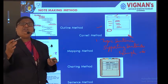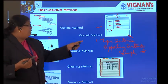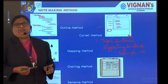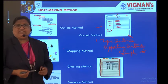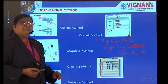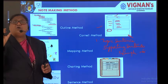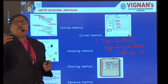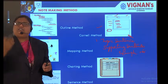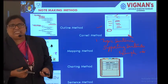In the same way, when you are given a chart like that and you are asked to write in words, you should know the proper sentence structure and you should know the proper paragraphing. That anyhow we will discuss in paragraph and essay writing. And after that, sentence method. Sentence method is directly you have to write in the form of a sentence based on the important points. If you accumulate all the topic sentences, automatically you will get the gist of the listening comprehension or the activity which you have listened to.